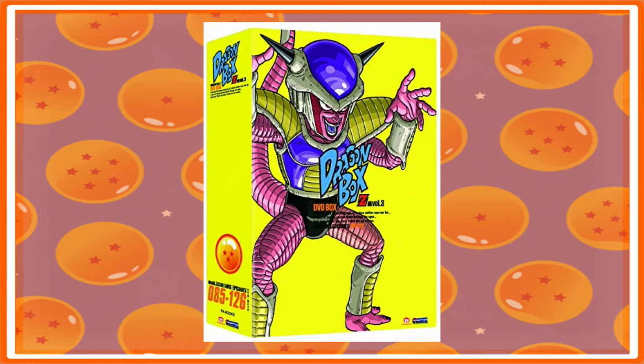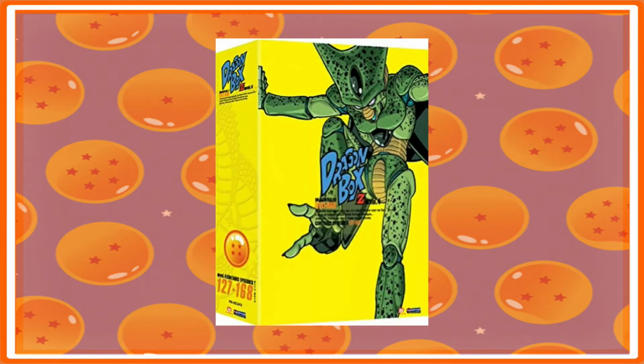Box 3 released in May of 2010 was the rest of the Frieza Saga, entire Garlic Jr. and Trunks Sagas. It has the first Swarm Frieza on the cover of it. Dragon Box number 4 released in September of 2010 was the entire Android, Imperfect, and Perfect Cell Sagas. It has Imperfect Cell on the cover of it.